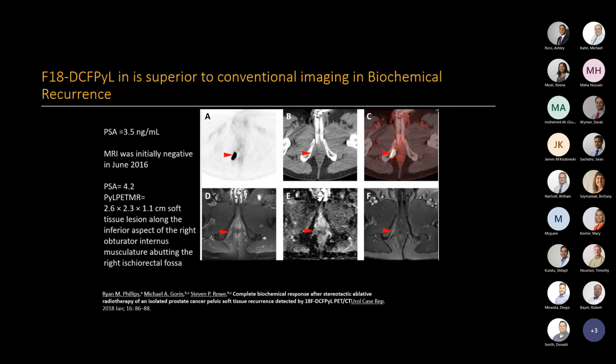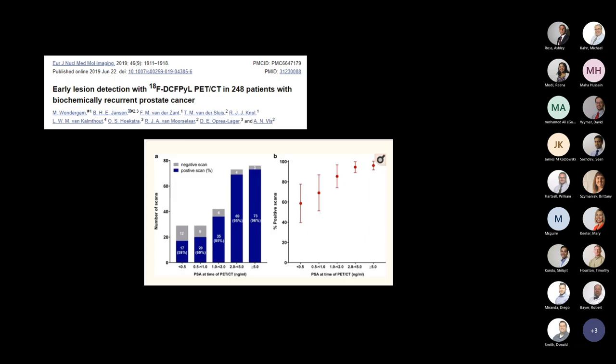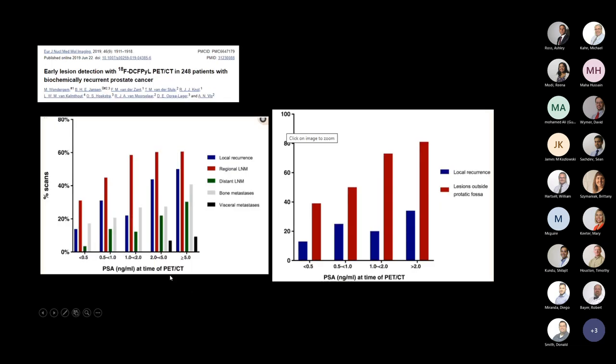It is superior to conventional imaging in biochemical recurrence, and it is superior to other imaging modalities like other radiotracers. When it has a low PSA level, it is very successful. Early detection, when you have a local recurrence and lesion outside the prostatic foci, you have more detection when you have a higher PSA, similar to other imaging choices.